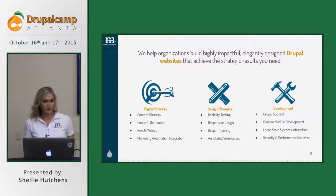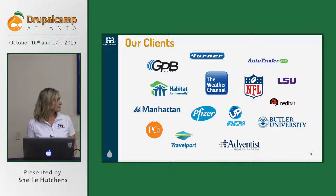We're Media Current. We help organizations build highly impactful, elegantly designed Drupal websites that achieve the strategic results you need. We like to take a project from digital strategy through design all the way to development. We do training and support as well, so we consider ourselves a strategic Drupal agency. And here are some of our recent clients. A lot of them we've done some strategy work for as well. Several of these are local. We recently did a redesign for Travelport and also helped Manhattan Associates migrate to Drupal 8 earlier this year.